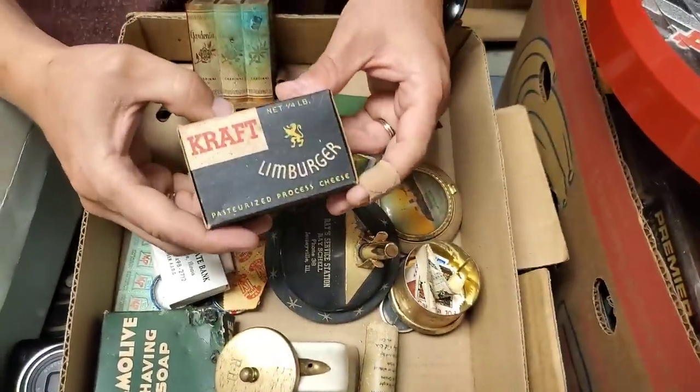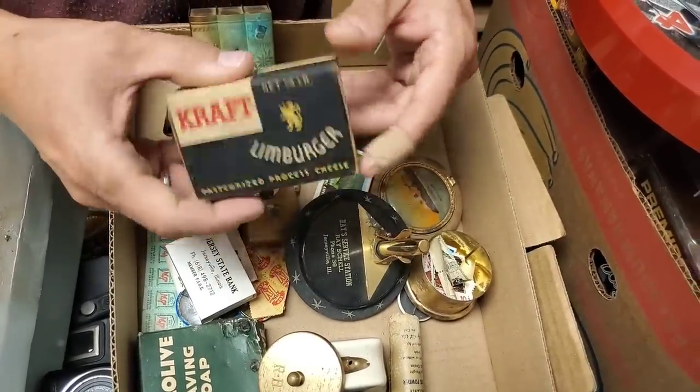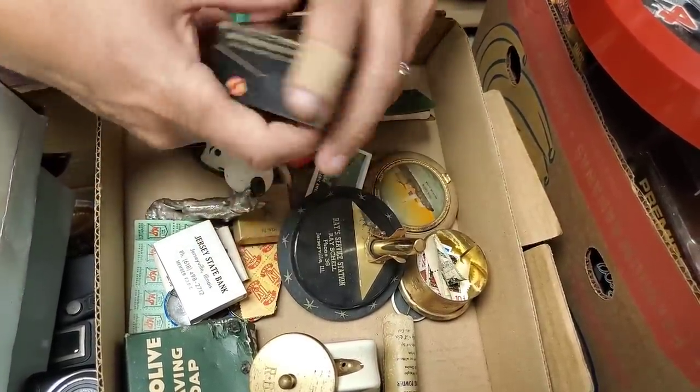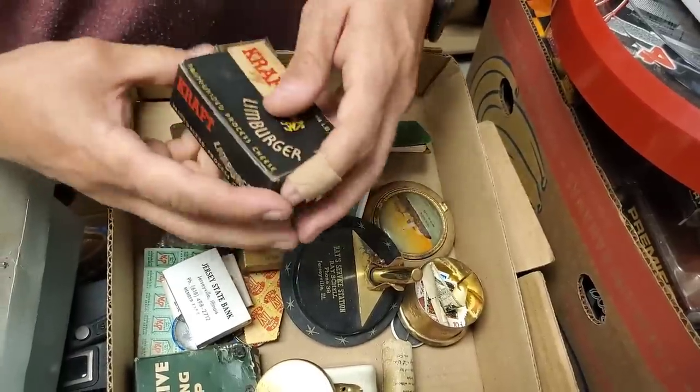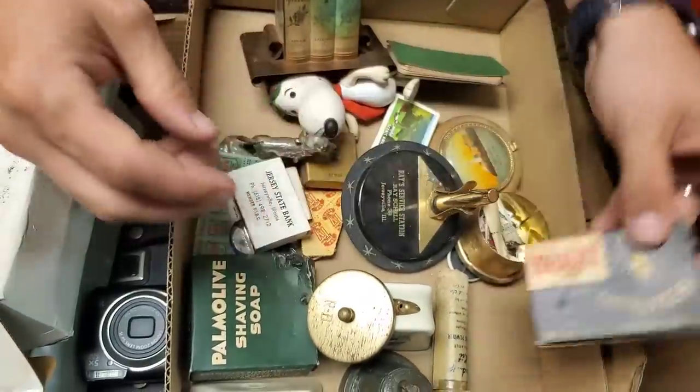This says Limburger on it, pasteurized processed cheese. Anybody want some Limburger cheese? It's not actually in there. It's an empty box because that would be gross. That'd be some old Limburger cheese. But the box is neat.